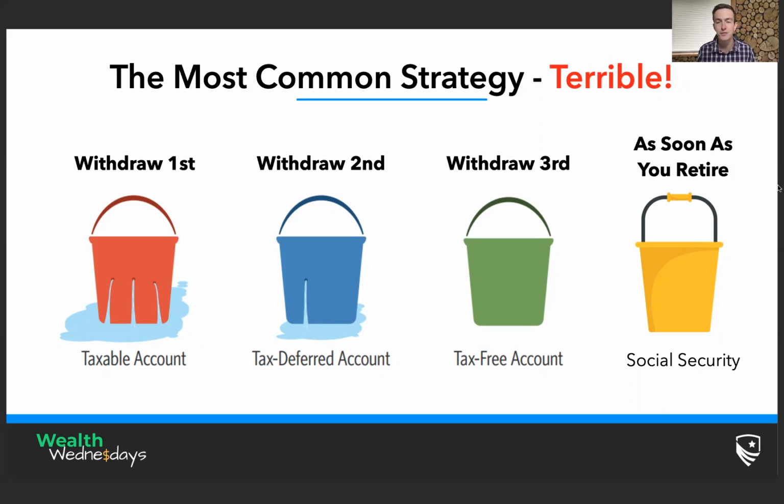Then they tell you to take from the tax deferred account second and leave the tax-free account last. And again, this is a very rule of thumb, boilerplate strategy, and it's a very poor strategy. You'll see this as we go through. You're basically leaving a ton of money on the table in terms of Social Security. You're delaying taking from a tax deferred account, so RMDs are going to be an issue down the road. You're extinguishing that taxable account that could be a tax preferenced account if you manage it properly. So again, this is a terrible, destructive strategy. Please do not follow this, despite it being probably the most recommended strategy.